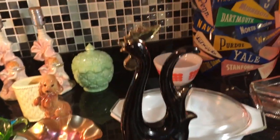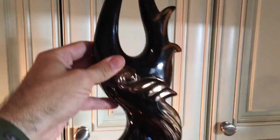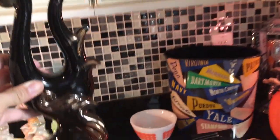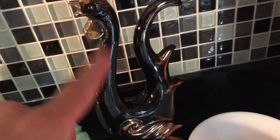He is a really cool, let me back up. Let's hold him up. He's a really cool 60s rooster. Real mid-century mod. He's made in Japan. See that? Can you read upside down? Stand on your head. Anyway, he was a dollar, and I love him. He's really tall, about 12 inches tall. There's no damage to him at all. And he's just super cool from the 1960s.